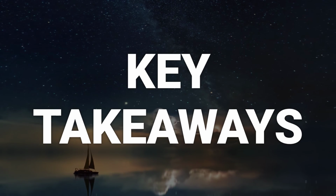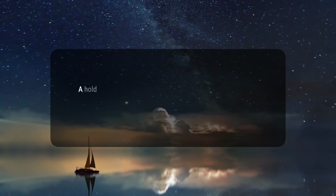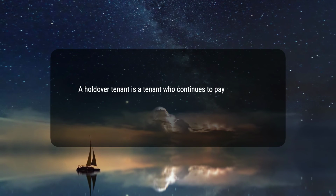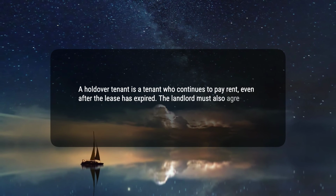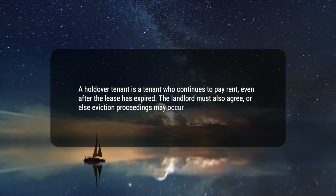Here are 3 key takeaways. 1. A holdover tenant is a tenant who continues to pay rent, even after the lease has expired. The landlord must also agree, or else eviction proceedings may occur.